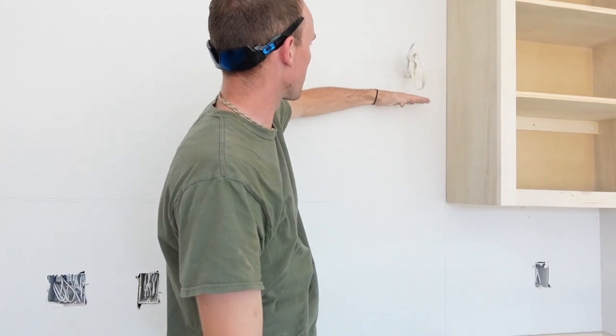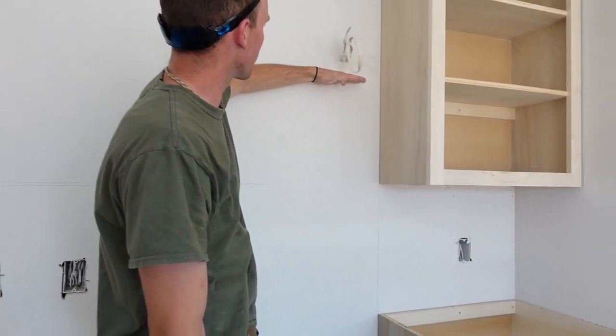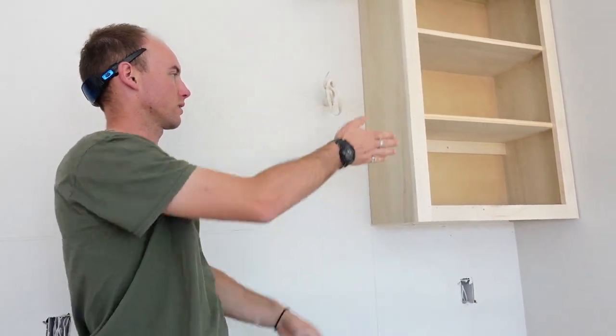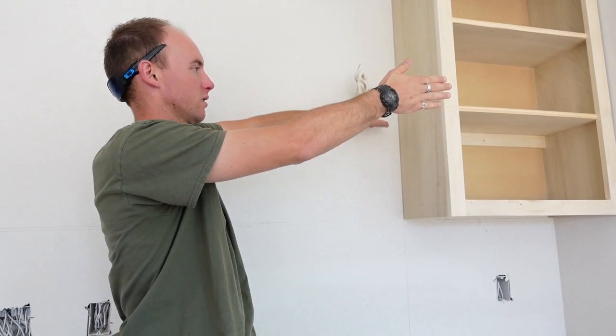Nice. So this will be the bottom. Perfect. I think that'll look really good. It's like right in here. And then it'll come out and it'll stick out like right here. So it'll stick out a little bit past the cabinets. Nice. It'll look good.